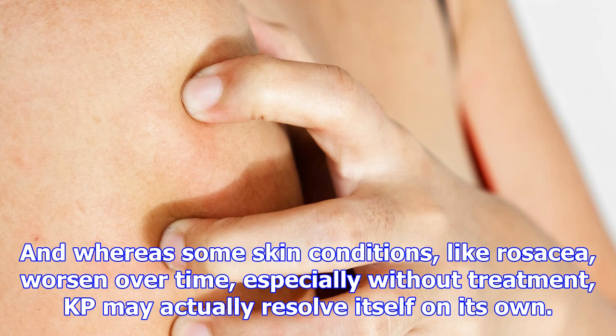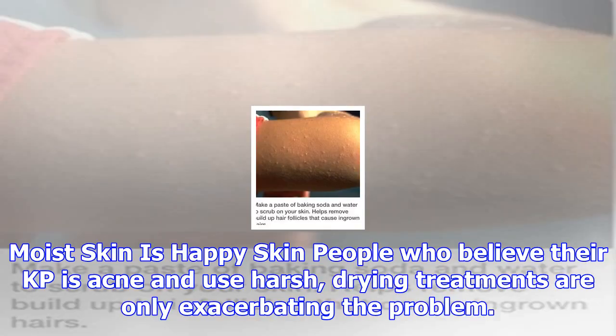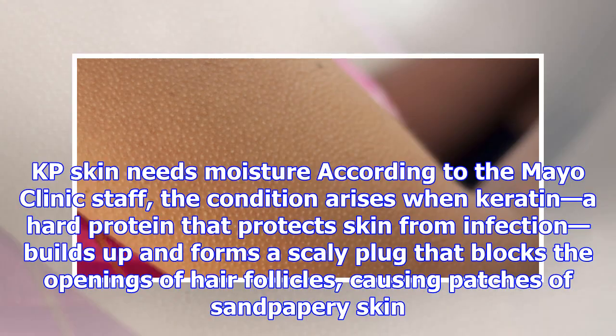KP is frustrating because it affects the skin's appearance and has no cure, but it doesn't have any long-term health implications, either. And whereas some skin conditions, like rosacea, worsen over time, especially without treatment, KP may actually resolve itself on its own. For most people, it follows a cycle of improving during the humid summer months and flaring up during the winter. Moist skin is happy skin.